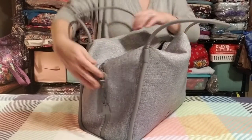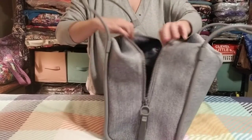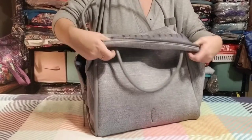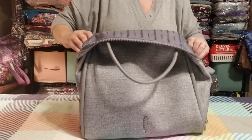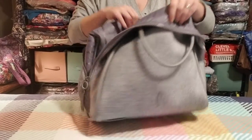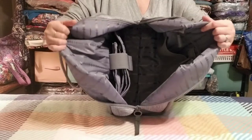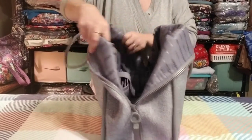Your top opening is a double zipper with these oversized pulls. It unzips super easy and it zips down like over halfway on both sides. And then let me open this up and kind of show you. This will hold an absolute metric ton. It's enormous in here. So let's start on this side.